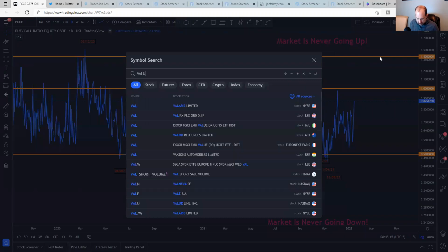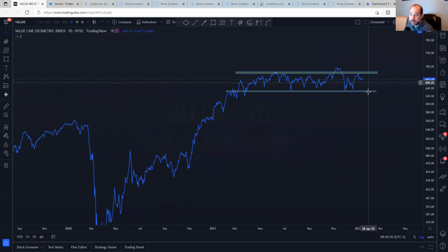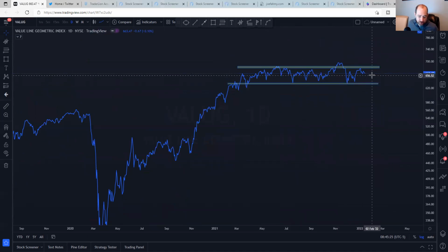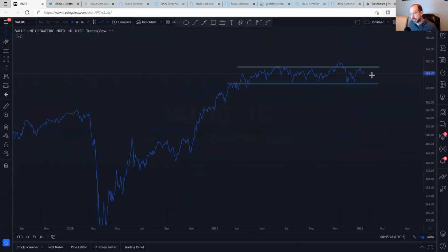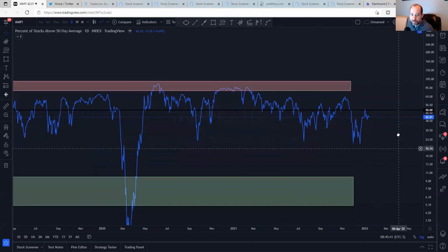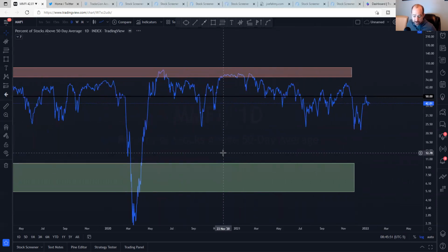Value Line geometric index, again, range bound, not really giving much of a signal here. Breadth is choppy, but in the same range. And about 5% stocks above the 50-day moving average, and you're seeing that in here too. You see that it's been within this kind of choppy range for a while. Only 42% are above the 50-day. So breadth is not spectacular, right? But it hasn't been for a very long time. We're looking for extreme moves, right, in order to get a signal. And we don't see that quite yet.